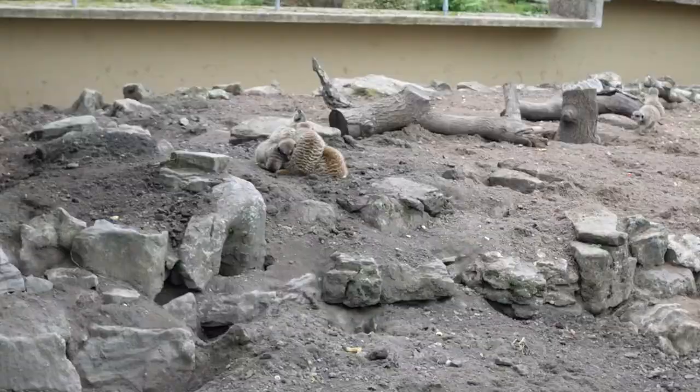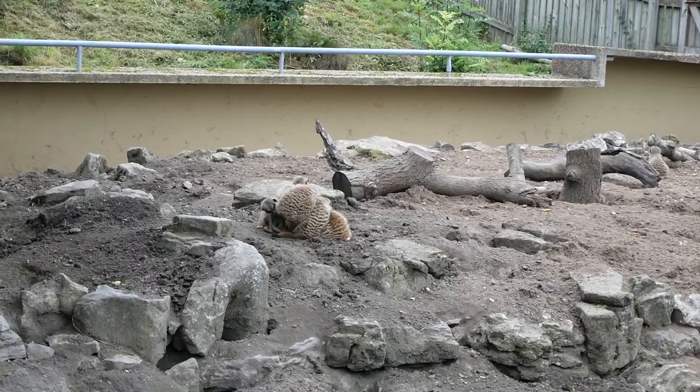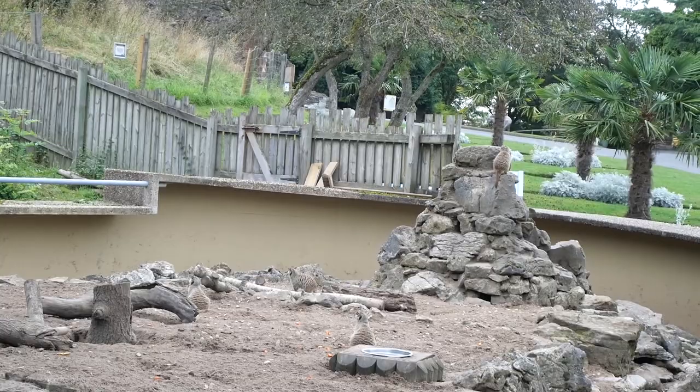So earlier there was one asleep and now they've all joined the little pile. Look at them. Oh, and another one's gonna join. Let me in. Oh, it's so cute. Oh, he's disturbed them all now. That's funny. Climbing up, though. Oh, you missed him climbing up. Oh, there. Clambered up.